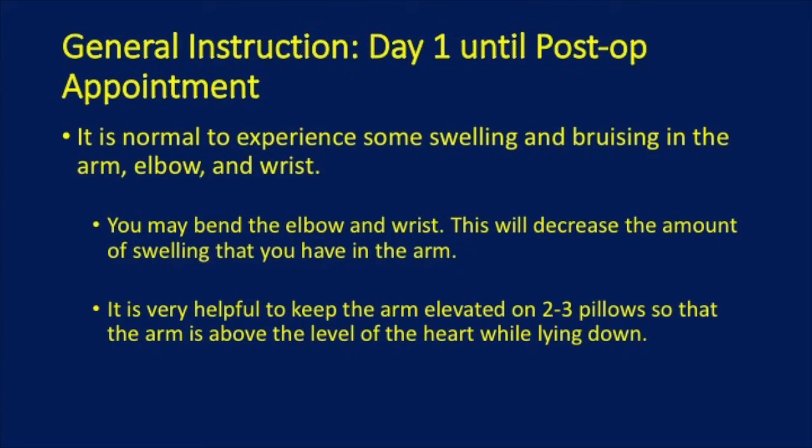It is normal to experience some swelling and bruising in the arm, elbow, and wrist. You may bend the elbow and wrist, and this will decrease the amount of swelling you have in the arm. It is very helpful to keep the arm elevated on 2 to 3 pillows so that the arm is above the level of the heart while lying down.